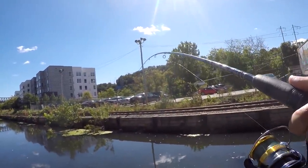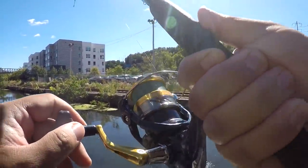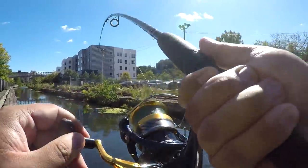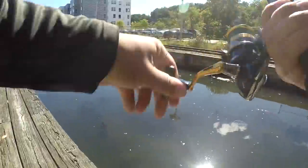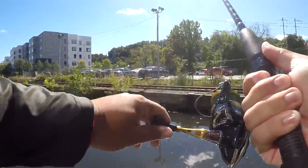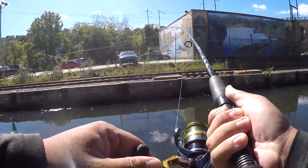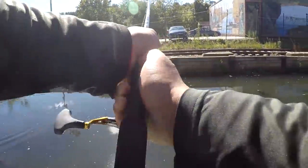Got him, boy. 2 hours. 2 hours going after this fish. This is it, man. Moment of the truth. I'm not losing this fish, bro. Not today. I'm not even gonna lie, I was ready to give up on this fella.